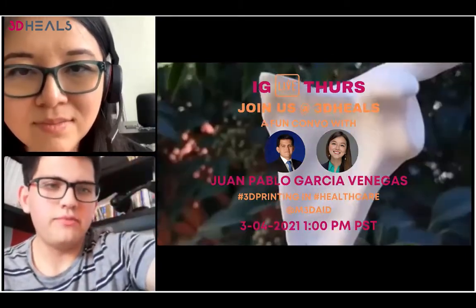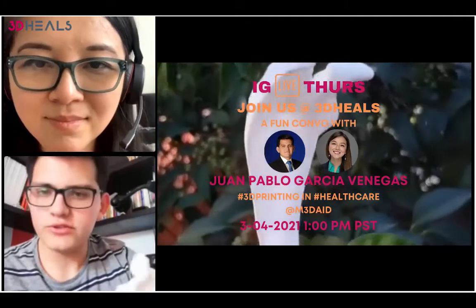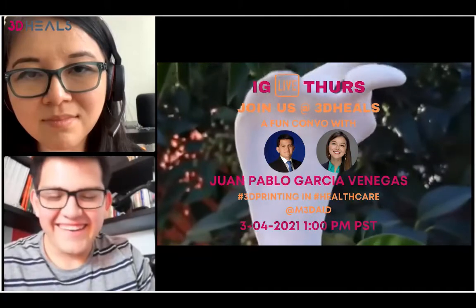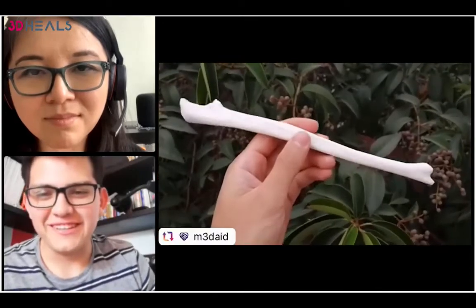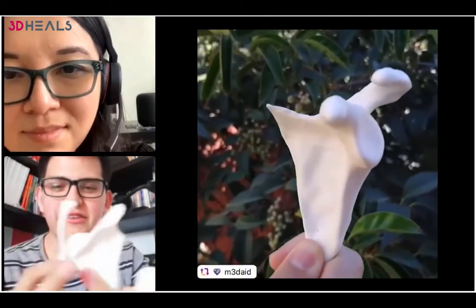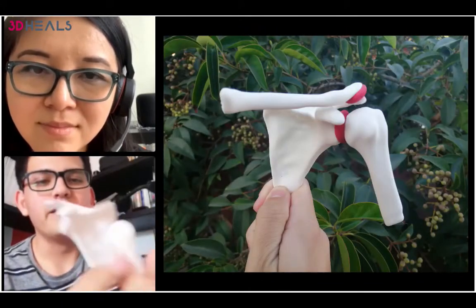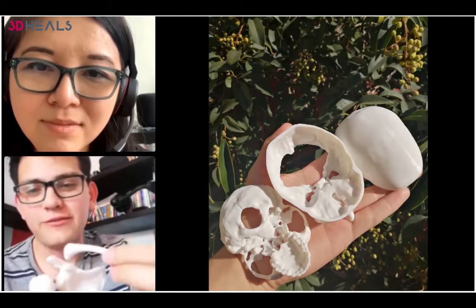I also have an example of the shoulder joint, which is composed of three bones: the scapula, the humerus, and the clavicle, right? At one time I did the same thing with the Play-Doh, but for photos I just separate them and I have the three right now. We can see that the humerus is dug in this part of the scapula, and then the clavicle is in this apophysis of the scapula, right?